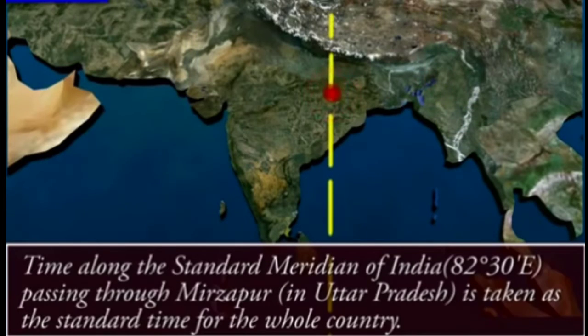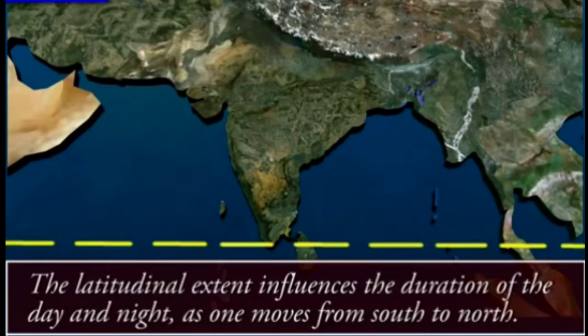Time along the standard meridian of India, 82 degrees 30 minutes east, passing through Mirzapur in Uttar Pradesh, is taken as the standard time for the whole country. The latitudinal extent influences the duration of day and night as one moves from south to north. India's location is very helpful to connect other countries in the world.